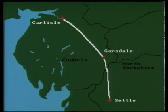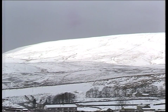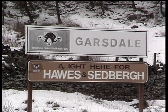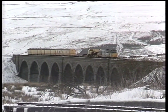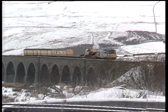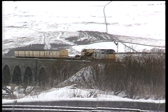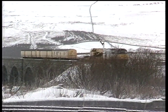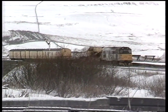Our next stop is at Garsdale, once the junction for the branch line to Hawes. Here we take a trip back in time to the winter of 1988 to watch the removal of the legendary Garsdale turntable. Steam locomotives which assisted trains up the long incline used to be turned here and prepared for their next duty.